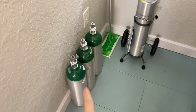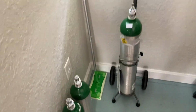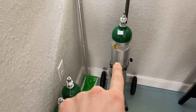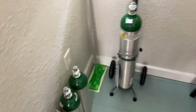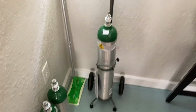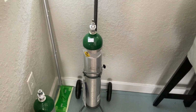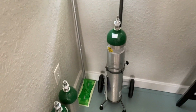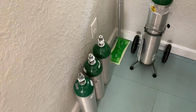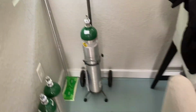So this is our little collection of travel tanks. This is the at-home tank. We have about 60 hours in the big one and 30 hours in the small one. So we've actually already gone through one, and that's our carrier case right now. This one's for if our power goes out. He's on the concentrator, and that's plugged into a wall. So if the concentrator goes out, we have about 60 hours on here until the power goes back on, or we can figure something out. But they bring tanks monthly for us and replace them.